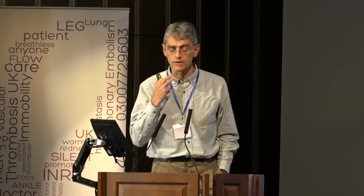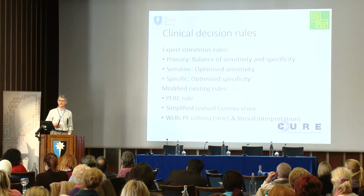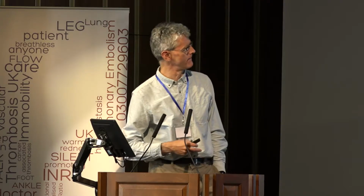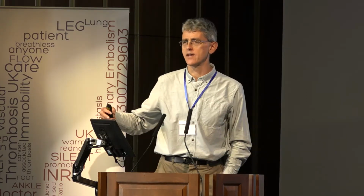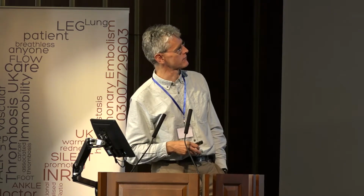The clinical decision rules we wanted to use. Well, at the bottom here, we've got the recognised existing rules, but we had to modify them so they were suitable for use in pregnancy and postpartum, because clearly age cut-offs of 65 are not going to be appropriate there. We had to work out what to do with exogenous estrogen and things like that. So we modified them for pregnancy. And then we got an expert consensus group together, using a modified Delphi study to create 3 expert consensus rules.